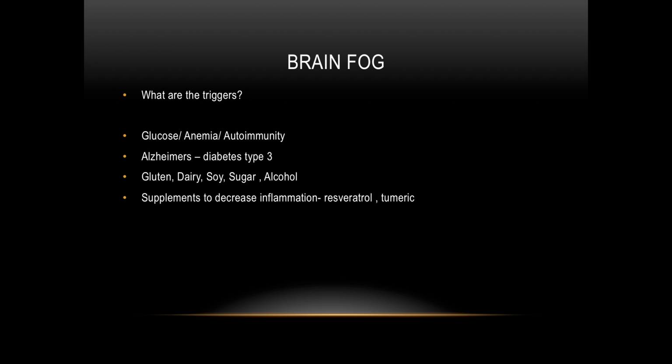Brain fog is becoming more and more common, and I have a lot of patients in my office that have the early signs of perhaps dementia or Alzheimer's or Parkinson's, and we're all about detecting these neurodegenerative diseases prior to them actually manifesting themselves. By the time most of these are diagnosed, the truth is it's too late. So we want to look at what triggers, is it diabetes? Is it the gluten, dairy, soy, sugar, alcohol?